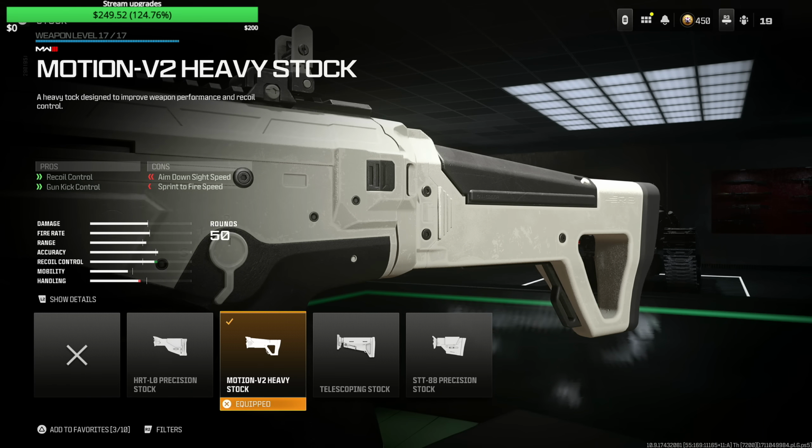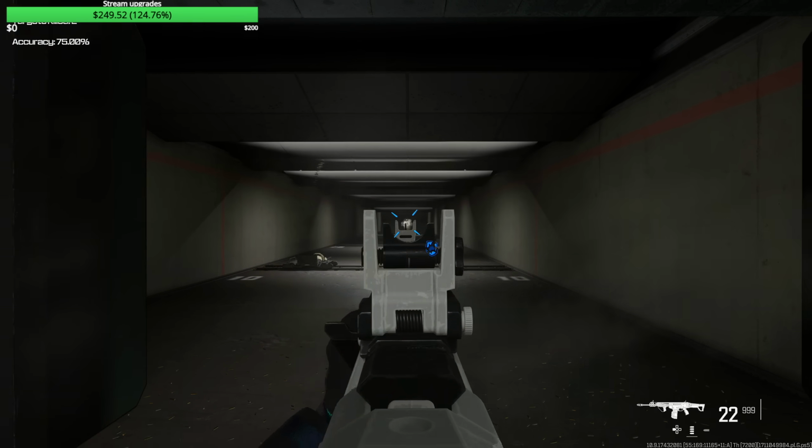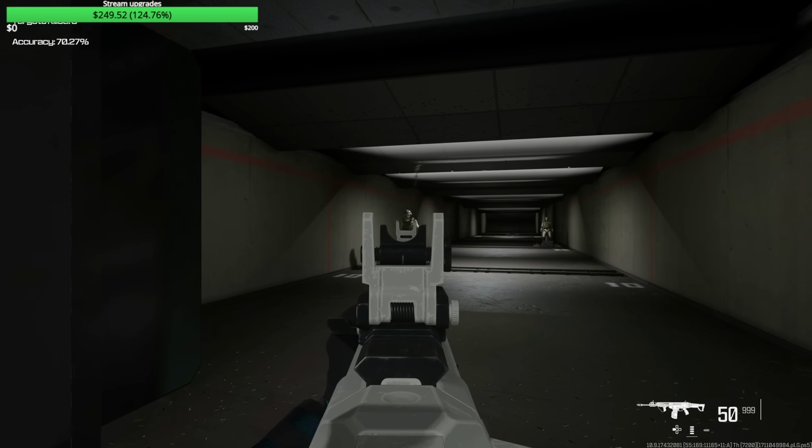Last but not least, put on the Motion V2 heavy stock for recoil control and gun kick control. You do lose some aim down sight speed and sprint to fire speed, but this thing is insane. Look how insane this gun is. Forget the MCW, this acts like the actual ACR. Like, if you guys remember the MW3 ACR, this acts exactly like it.